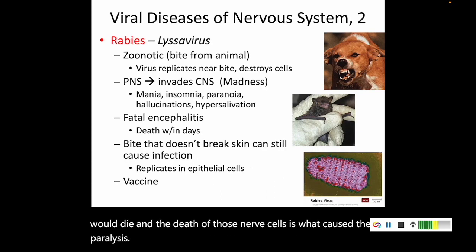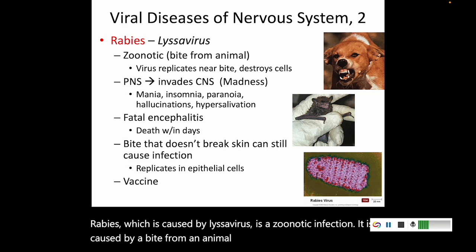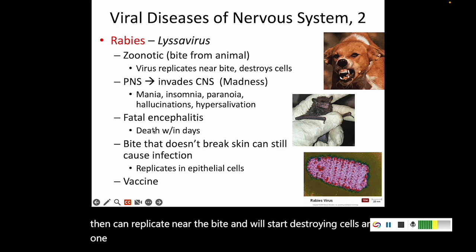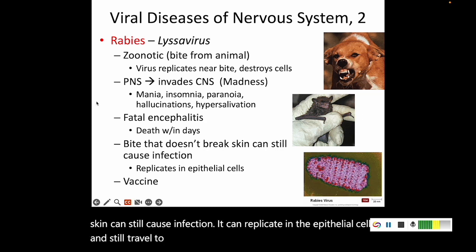Rabies, which is caused by Lyssavirus, is a zoonotic infection. It is caused by a bite from an animal that has been infected. The virus then can replicate near the bite and will start destroying cells. And one thing that's important here is a bite that doesn't break the skin can still cause infection. It can replicate in the epithelial cells and still travel to the peripheral nervous system.